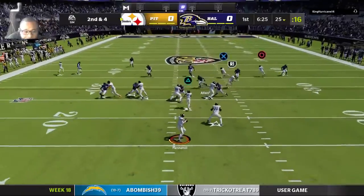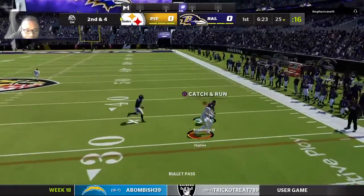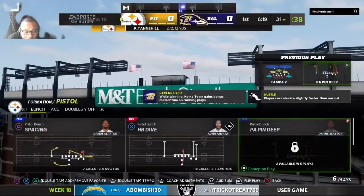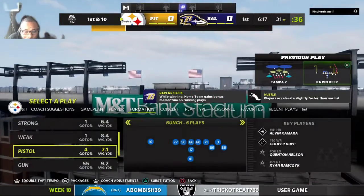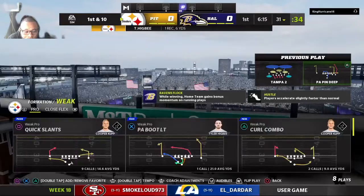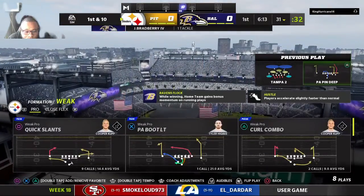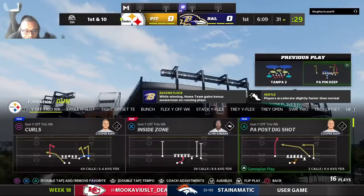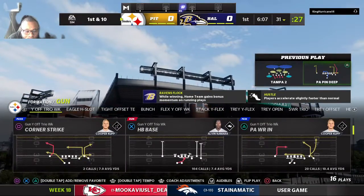They'll fake it. Now Tannehill. Got a man open. It's Tyler Higbee. That was a route run not just with dexterity, but with intelligence. Found the hole in the zone, made sure the quarterback saw him, and was able to make the sure catch and flip the down marker back to 1.